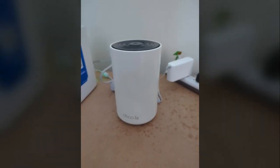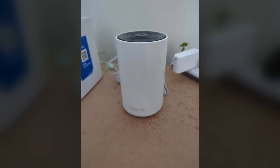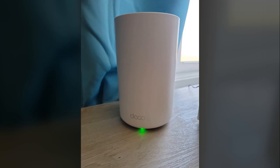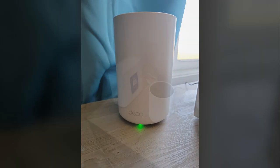Ultimately, this client concludes that for the price and performance, this mesh Wi-Fi system is an excellent choice for most users, particularly those who appreciate the flexibility and granular control over network settings.